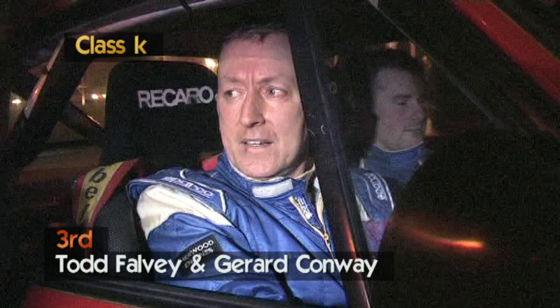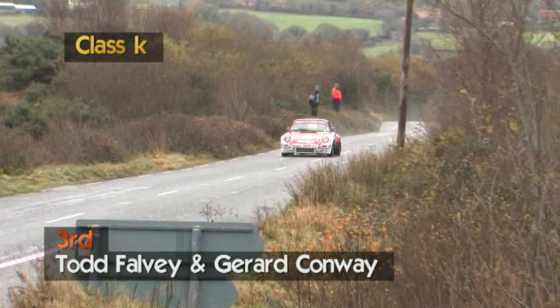Local crews this weekend, driving his immaculate Porsche 911, is Todd Falvey. Todd, you had a good day in the office. Yeah, we did. Everything went fine for us. We had no car problems or anything like that. My nephew Mark was out in his S-Cart and he was lying second overall for most of the day until unfortunately his half shaft broke.